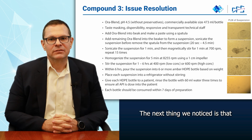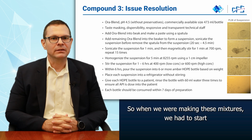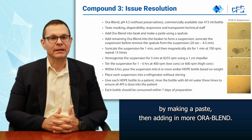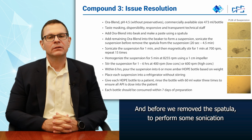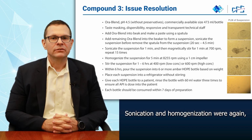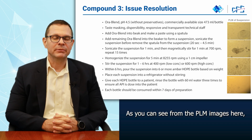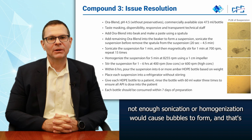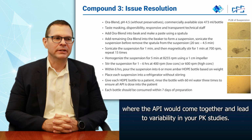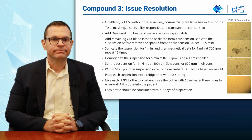The next thing we noticed is that the API really liked to stick to the spatula. So when we were making these mixtures, we had to start by making a paste, then adding in more Orablend, and before we removed the spatula, perform some sonication to ensure that all the API was in the dose. Sonication and homogenization, again, had to be developed, and we had to really hit a sweet spot. As you can see from the PLM images here, not enough sonication or homogenization would cause bubbles to form, and that's where the API would come together and lead to variability in your PK studies.